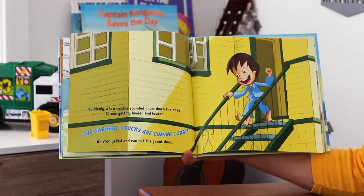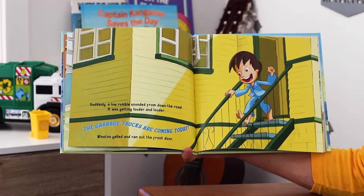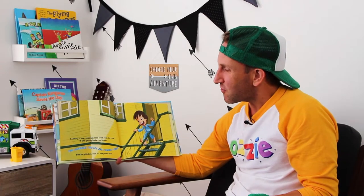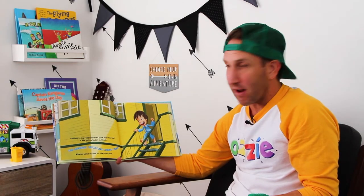Suddenly, a low rumble sounded from down the road. It was getting louder and louder. The garbage trucks are coming today! Winston yelled and ran out of the front door.